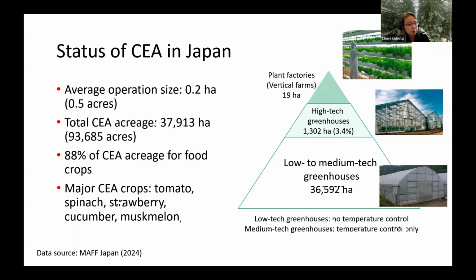In the US, we have good size, not 40,000 hectares, maybe 1/3 of that, I would say. But 90% or 85%, I think, is ornamental floriculture crops. And the food crop is only 15% or so. So it's different.